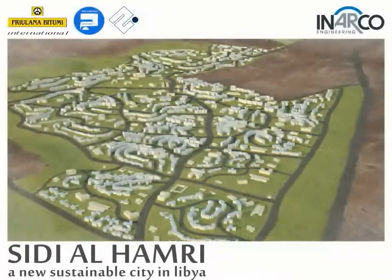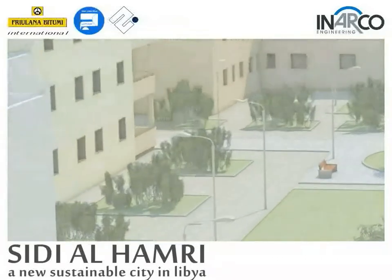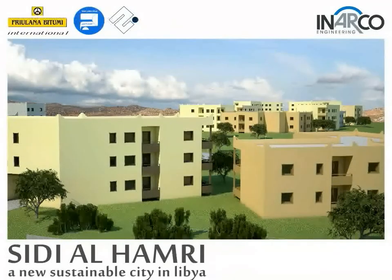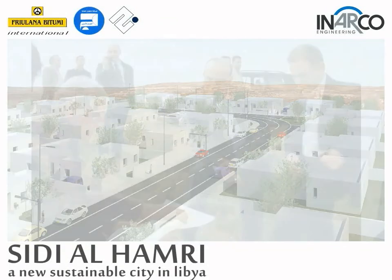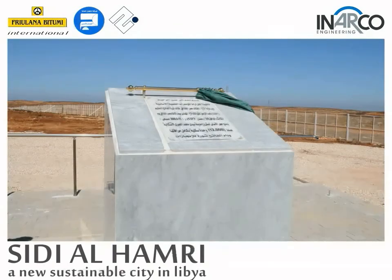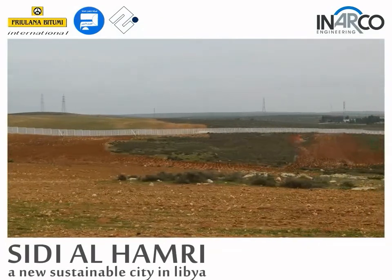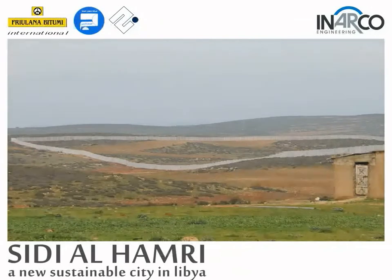Sidi Al Hamri project. The area of Sidi Al Hamri city wasn't built and was intended for grazing. The first project of the city followed the planning and urban criteria normally used in Libya. The city had to include about 7,000 housing units, in addition to public buildings and services, and covered an area of about 860 hectares. In March 2009, the construction of roads, of the fence, and of the wells for the supply of water started. In May 2009, the authorities decided that the new city had to be completely redesigned and expanded up to 995 hectares, and it had to be the first example of application of sustainability criteria.